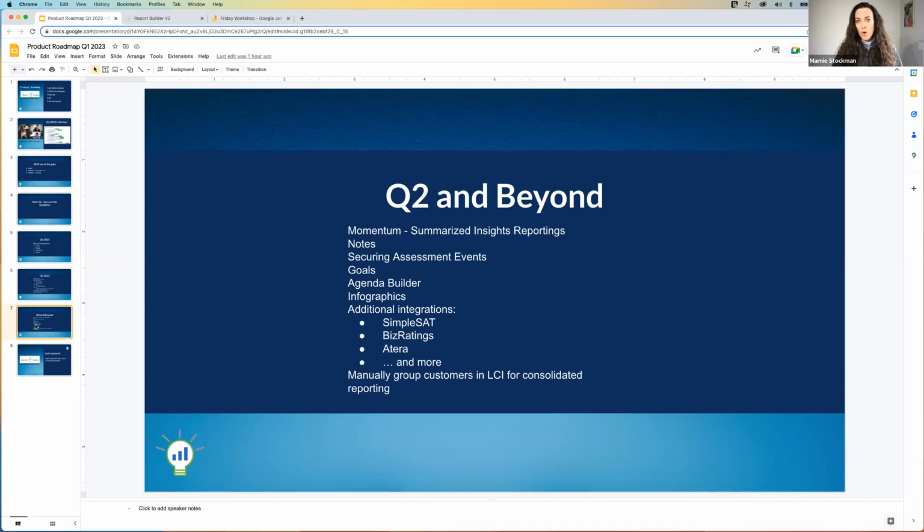Notes. We took step one of this with the report builder. With report builder, you can now edit the text fields that are live in presentation view. So when you're in a recommendation, if you want to move from proposed to customer accepted, you can do it right inside presentation view. We want to add notes, and I'll put air quotes on this one, everywhere in the platform, so that you could have a fly out and say, add this note to an agenda for the business review, instead of having to go find the business review and place it there.